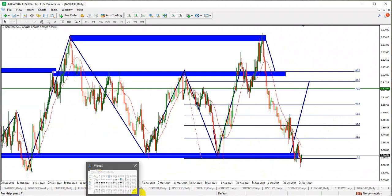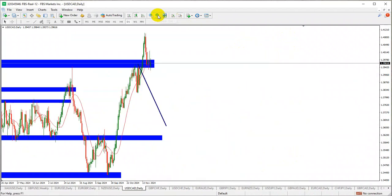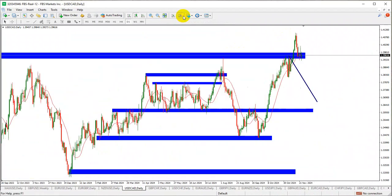All right, so USD CAD, we made 150 pips on USD CAD. Remember, we started selling even though this zone was broken, and right now I'm hesitant to trade because price is currently sitting on this structure that was broken. This liquidity zone that was broken, price is just sitting on it. So we need to wait and see.